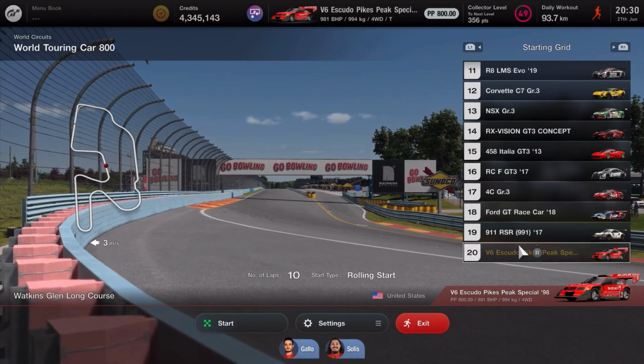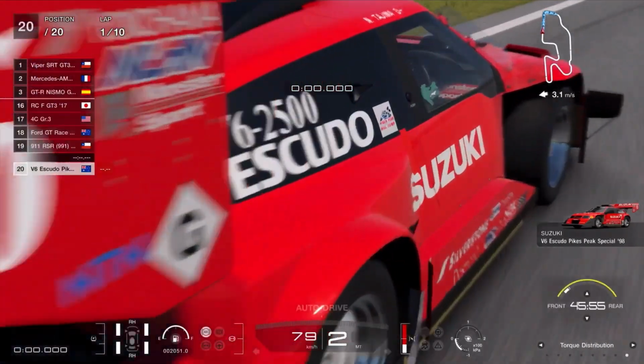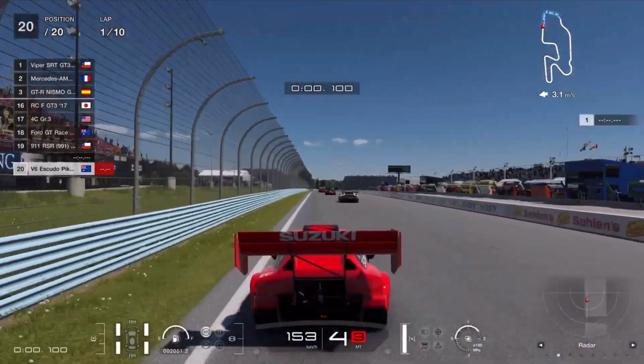So, I'm starting in the back of the grid, obviously. We're going to get to this 10-lap race, and we want to see if we can achieve anything. Now, I'm going to set the fuel map all the way back, although I don't know how much that's actually going to help. Well, I guess I'm going to find out.